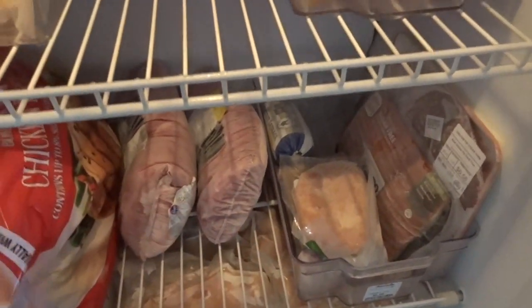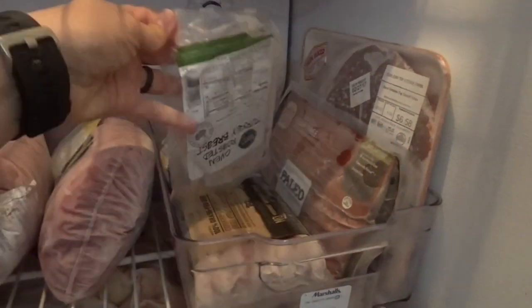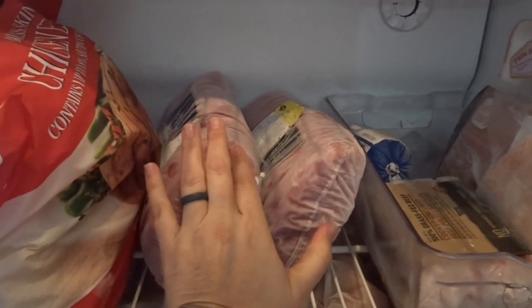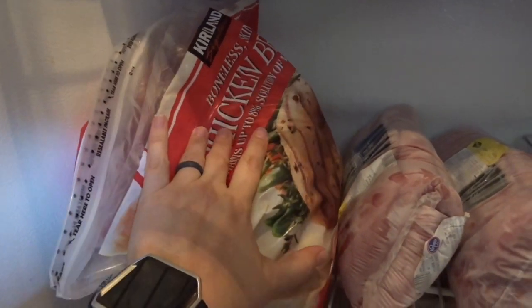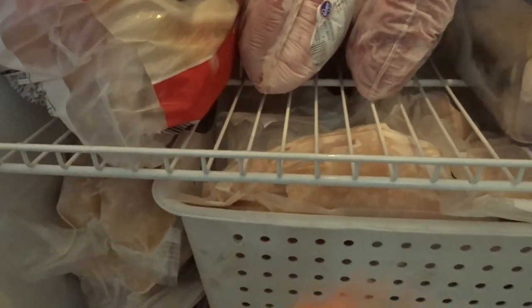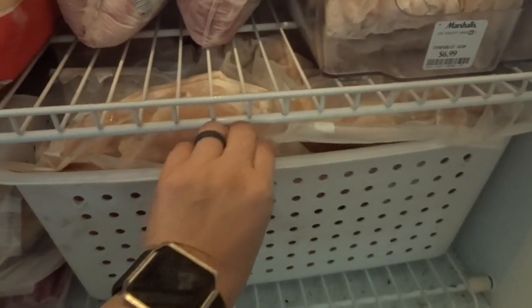So moving down yet again, this is basically where we get to all of our meat. So we have some steak, some bacon, some lunch meat, and some sausages, and then some breakfast sausage. Two pork roasts from my most recent grocery haul, if you guys saw that. Some chicken from Costco. I bought this, and then immediately afterward I picked up my Zaycon order. This on the bottom is all Zaycon chicken, and it is seriously so much chicken, you guys.